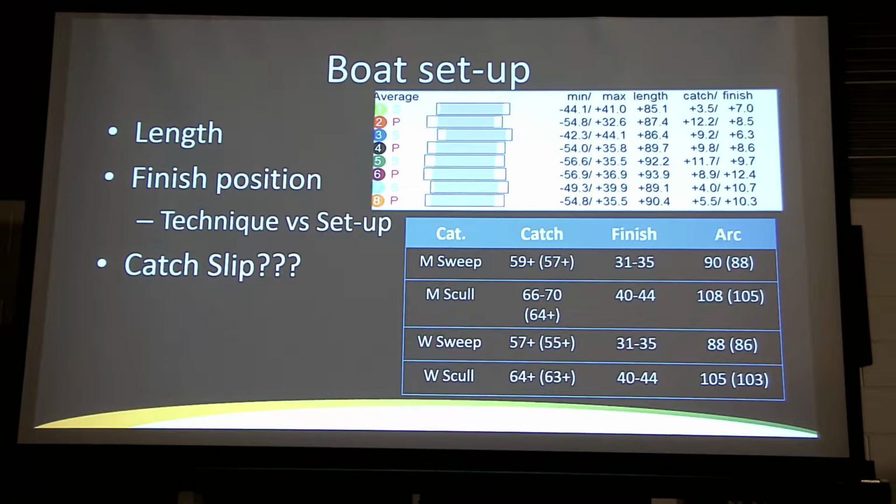It's important to understand what it is. Okay? And the way that both of these work, especially if you have a female or a male: catch slip is how far can I reach, what's my full potential length, compared to applying, in sweep rowing, 30 kilos or 20 kilos. It's a number you can change. So how long does it take me to apply a certain percentage of force?